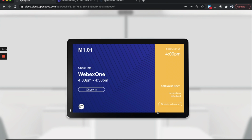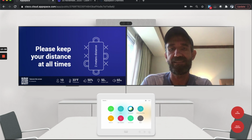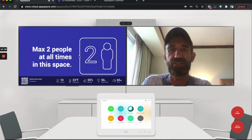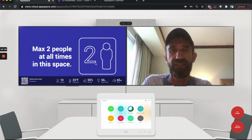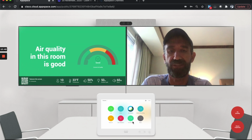Right, I think we're ready to enter the meeting room, so let's just head inside the room. In this scene, the Appspace app is running directly on the room kit. As you can see, we have digital signage content in half-wake mode, and we'll talk about that in a minute. But you'll also notice here on the touch panel that we have a number of actions. Those actions, buttons here, allow you to interact with the Appspace app.